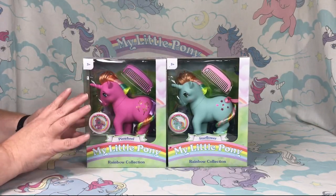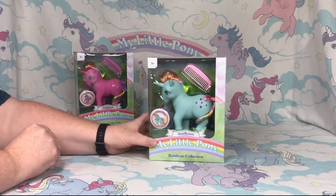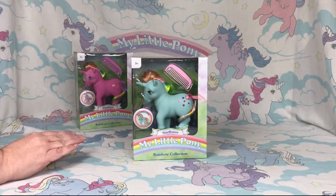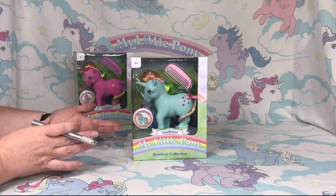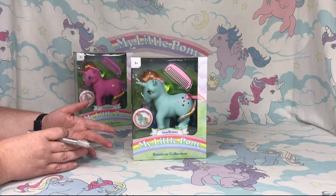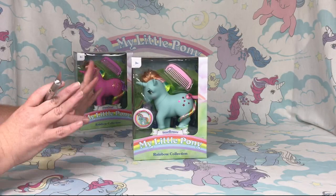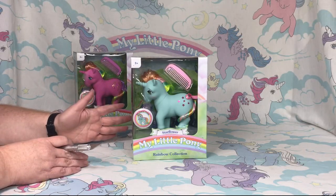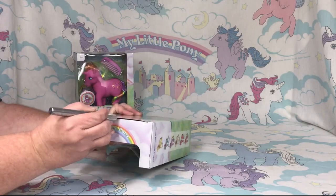So which one shall I start with? I think I'll start with Starflower because I am most excited about her. I've wanted a Starflower for a long time. I don't actually have the vintage one yet. A while back I thought about ordering one online just so I'd have it for comparison. And I just hadn't yet, and I haven't found her in person yet. But I just really love the blue, and I love the second year rainbow colors. They're a little different from the primary colors usually. So I'm very excited about her. I'm going to go ahead and take her all the way out.